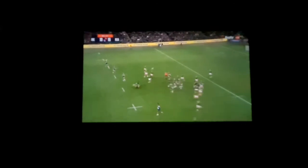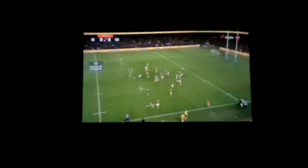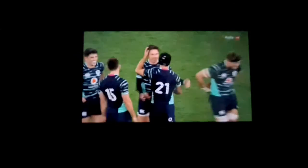Carberry hacks it out. Into touch, and Ireland have scraped it.